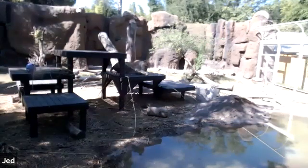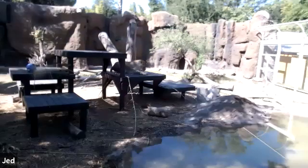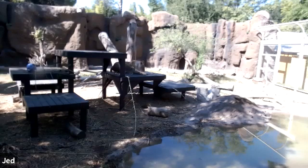Now, lions are the only social cat in the world, meaning that all other cats are solitary. Lions are the only ones that will hang out in a communal group called a pride of lions. That's a family. That family is typically made up of the moms, the adult females, and their daughters. And then it tends to have some of the juvenile males.